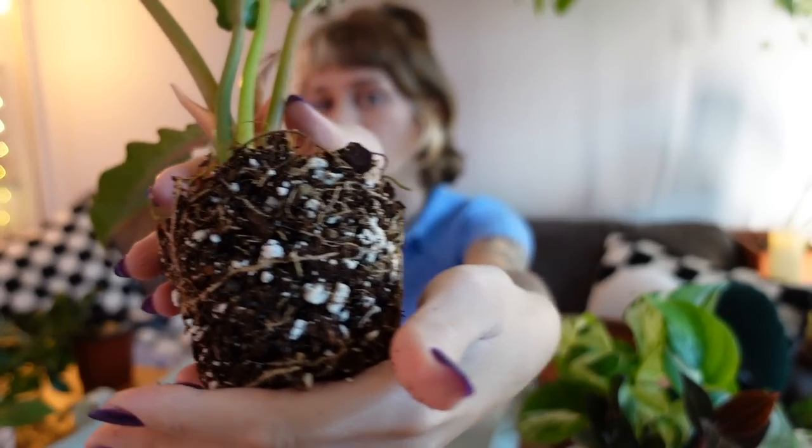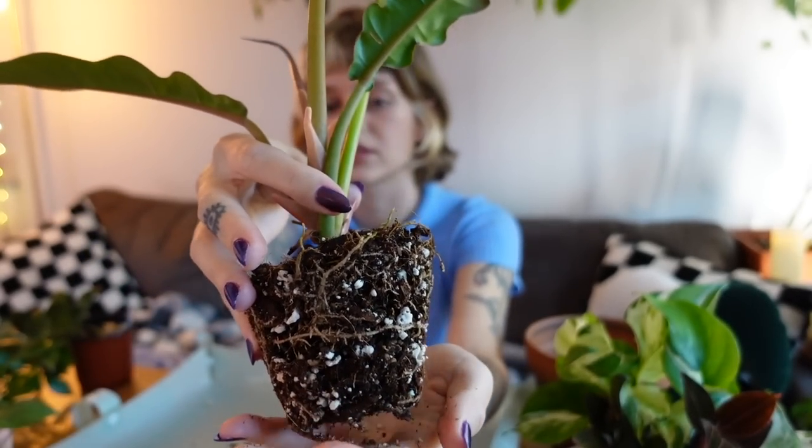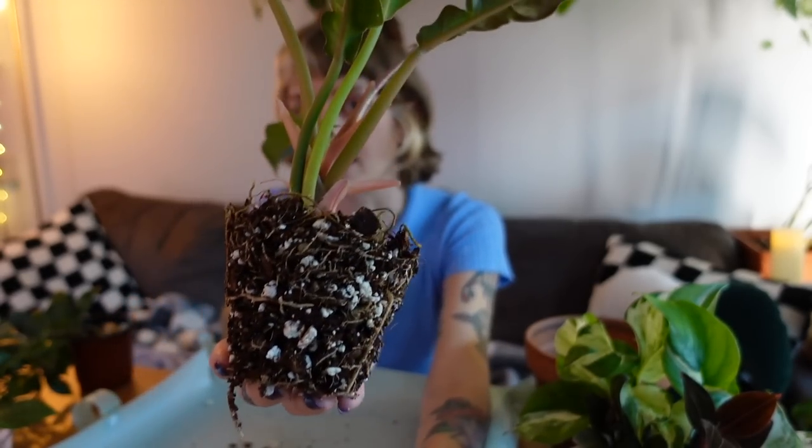Okay, so we do actually have some decent roots. I think it will appreciate an up pot. Yeah, it's quite rooty. It's not too bad, but it's definitely got some roots happening, which is really nice to see. So that is what that guy is looking like.